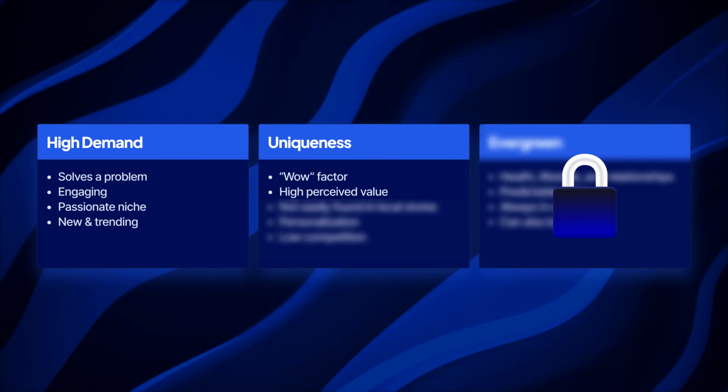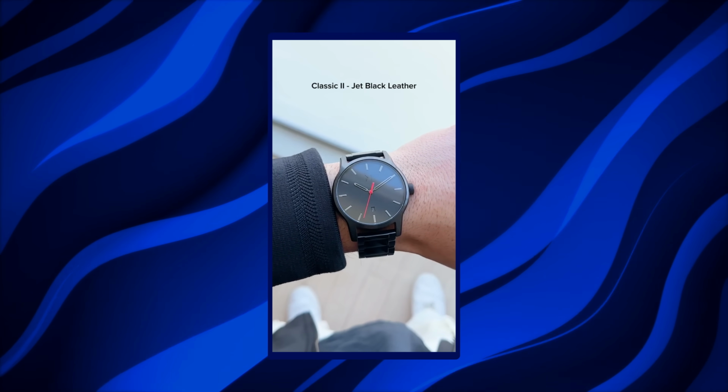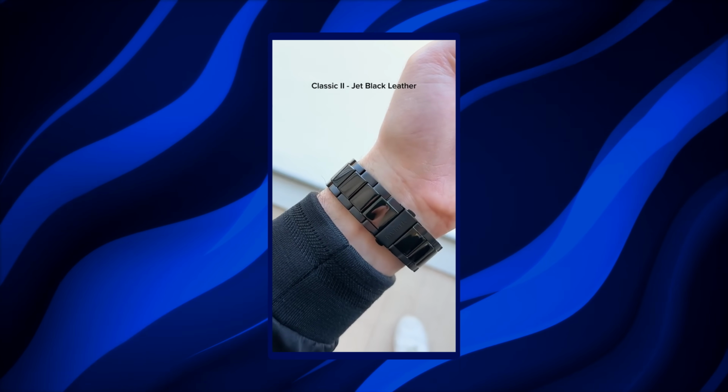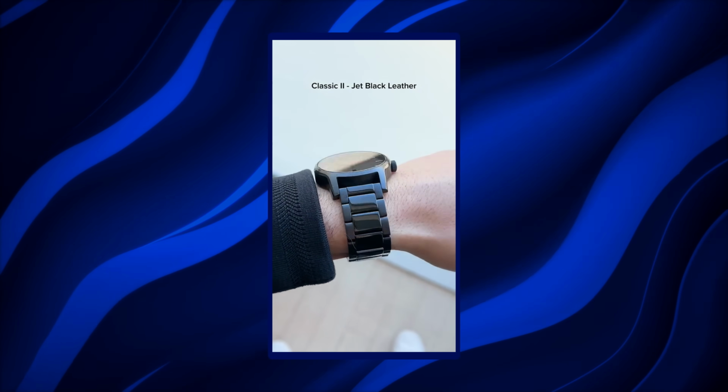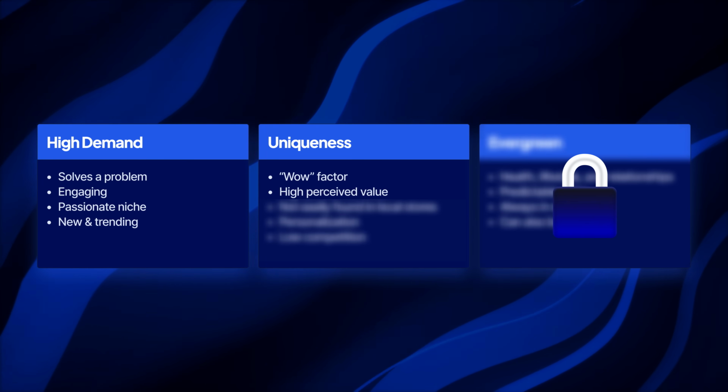Secondly, consider the perceived value of the product. Look for items that offer a high perceived value to customers. This can be achieved through premium materials, great craftsmanship, or anything else that makes the product look more expensive than what you'll be selling it for. When customers feel they're getting more value than what they pay for, it increases the likelihood of making a purchase.